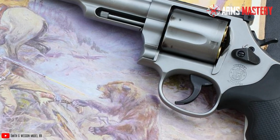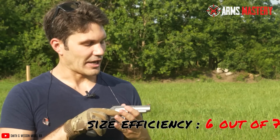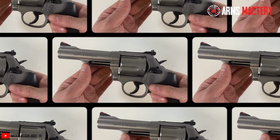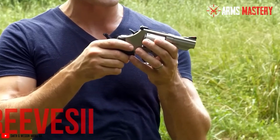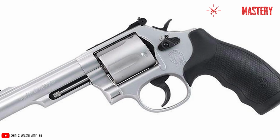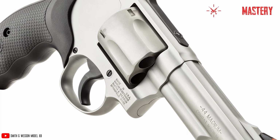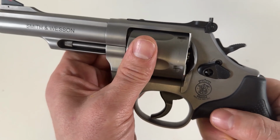Constructed from stainless steel, the Model 69 maintains a lustrous finish while offering resilience against wear and tear. With a manageable 4.25 inch barrel, the Model 69 is engineered for balance and accuracy, making it an excellent choice for both self-defense and field use. The revolver features a double-action mechanism, allowing for rapid deployment in critical situations, while the smooth single-action pull is ideal for precise, deliberate shooting. Equipped with an adjustable rear sight and a red ramp front sight, the Model 69 ensures optimal visibility and targeting accuracy in various lighting conditions.